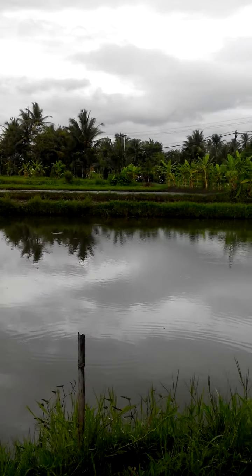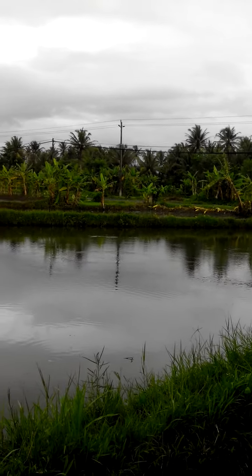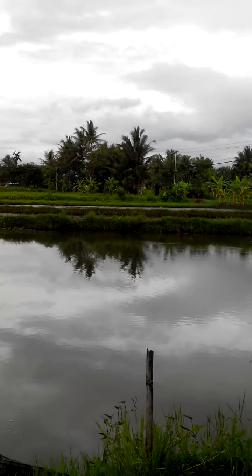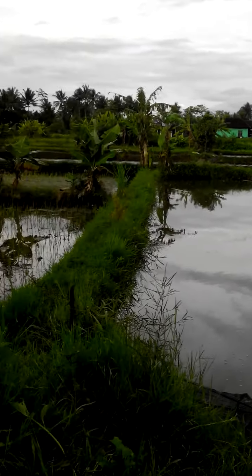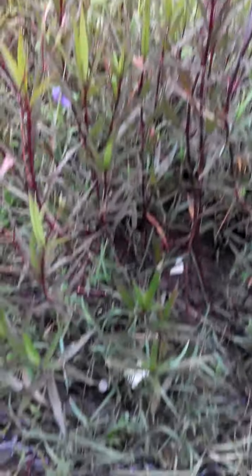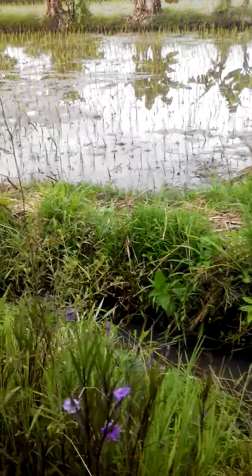This is a little artificial lake. Inside this lake there are a lot of little fish, and they will be sold off after a while, and then another guy will grow them bigger and sell them off. This is right in front here, my feet, and there's also water running through here. One of the farmers was just cutting the grass so that the water can flow.